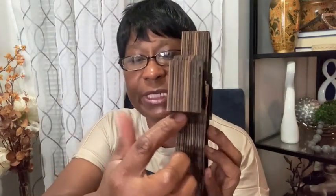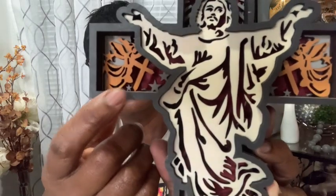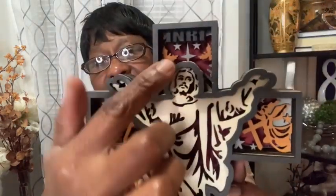Okay, this is a 3D wood piece, stacked wood, 3D artwork of Jesus Christ, and it is very detailed, y'all. Look at the cross here. Look at that. Jesus Christ has stars. Cross here. Cross down here. And it also has Jesus Christ carrying the cross. Little buildings right up in here. Has a dove here.